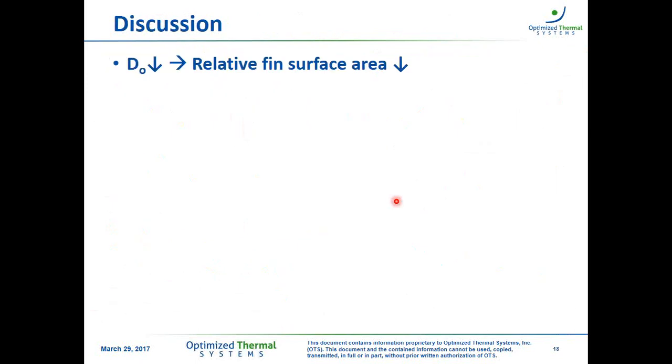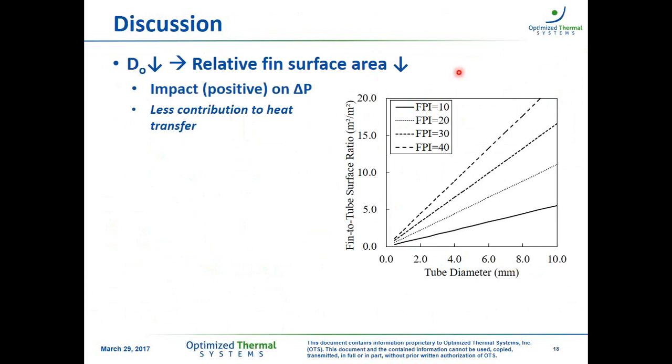And to that matter, if we think about reducing the tube diameter, the relative fin surface area contribution to the overall heat exchanger actually reduces. So on this plot, what I'm showing here is the fin to tube surface ratio. So this is the ratio of the fin area over the tube surface area as we change the tube diameter. And we have a linear relationship as we change the fin density here. But in any case, by reducing the tube diameter, the contribution of the fin reduces. So this obviously has an impact on the pressure drop, maybe positive, because we saw that we can potentially even reduce the pressure drop even though we have a higher friction factor over the tube surface. On the other hand, we also have some less contribution to the heat transfer since the fins are not contributing so much. But this is not in the scope of discussion of this webinar.